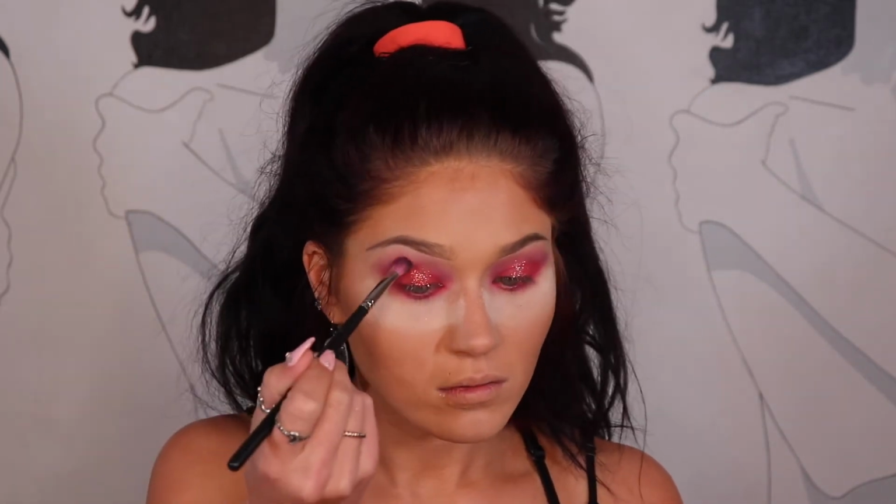I kind of actually want to deepen up the purple. It looks like some of it's faded away, probably from me trying to blend it all out. I'm just going to reapply a little bit more of the shade Yaz.